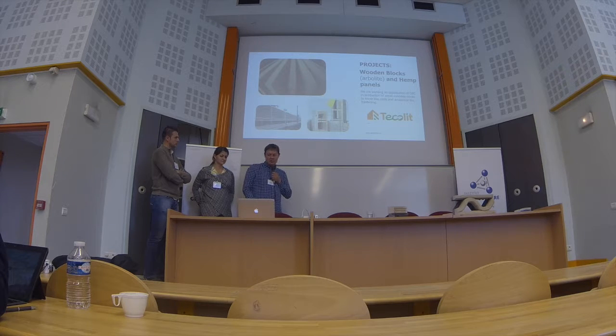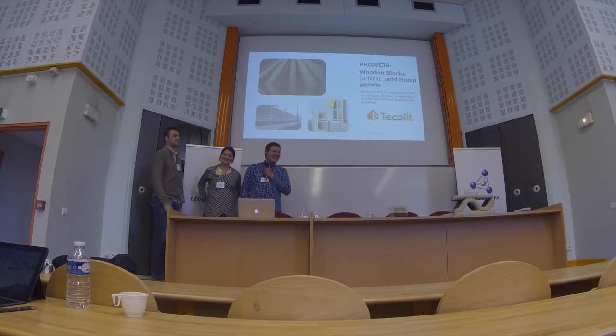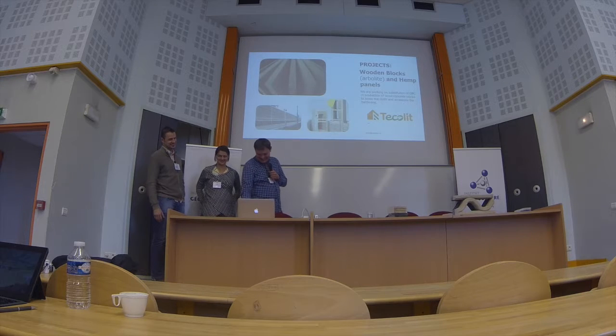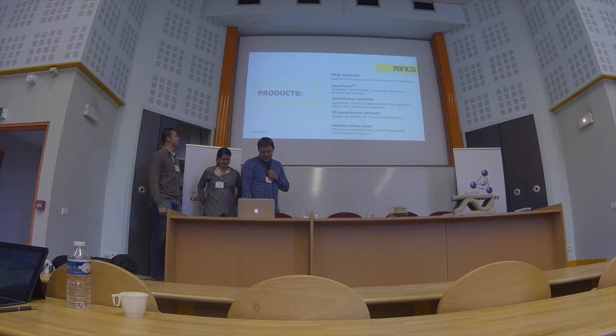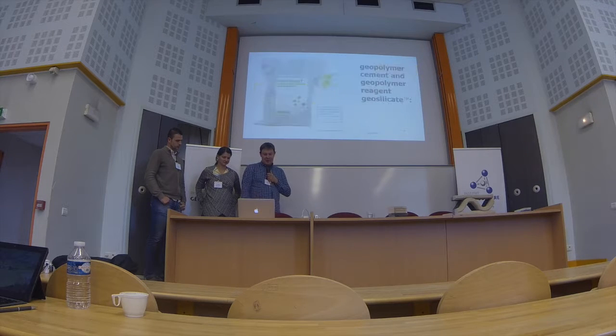Also we have a plant that produces arborline blocks. It's wooden blocks, and also panels which are not allowed to be used in Russia, but in Italy for 3 years they are happy to use them and live in these buildings. So in our projects and technologies, we are supplying raw materials, geopolymer cements, 3D geopolymer cements and a mobile mixing plant. These are our products. Thank you.